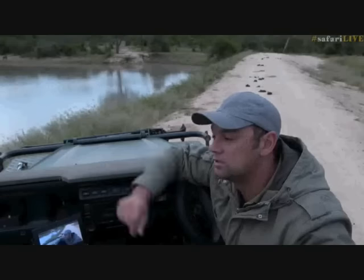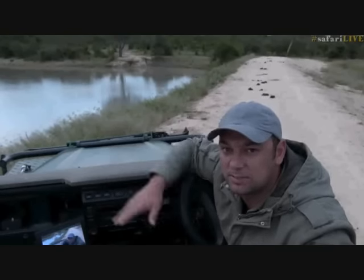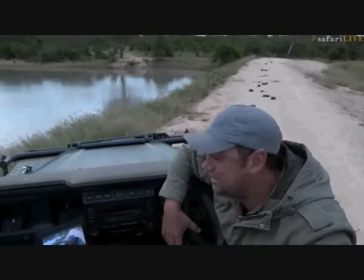Within a day, the water level just rises, and it becomes so high you can't cross the river anymore. And it's amazing to see from some of the camps which are situated on the river, and you see how the water level rises. It'll stay like that for a few days before it starts to subside again, but it is amazing to see.